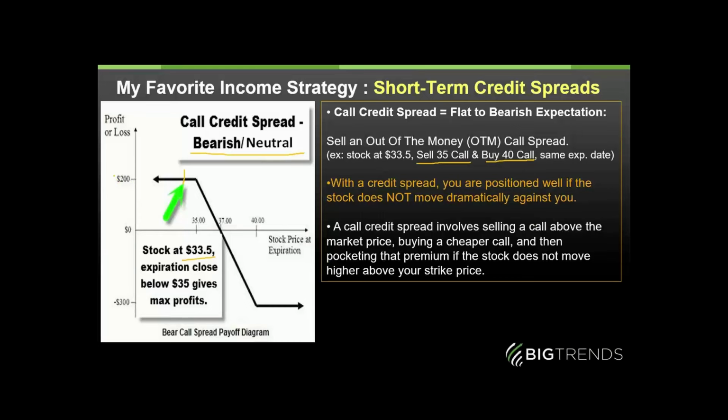That's one of the great things about this strategy, you get paid up front. Now your goal is just to hang on to it. Kind of like the insurance company that insures your house or your car. They don't give you your money back if your car doesn't have an accident. They pocket that for taking on that risk. We're limiting our risk because we're buying that other option to protect ourselves in case that really adverse move happens.